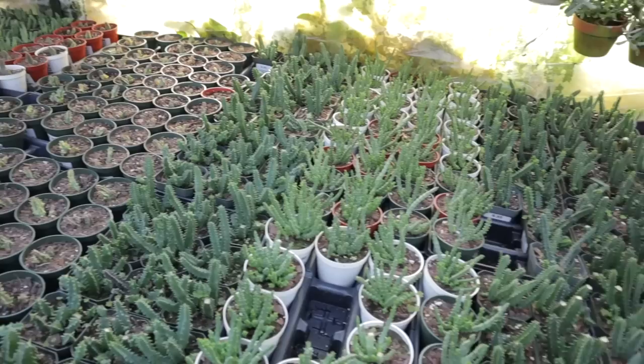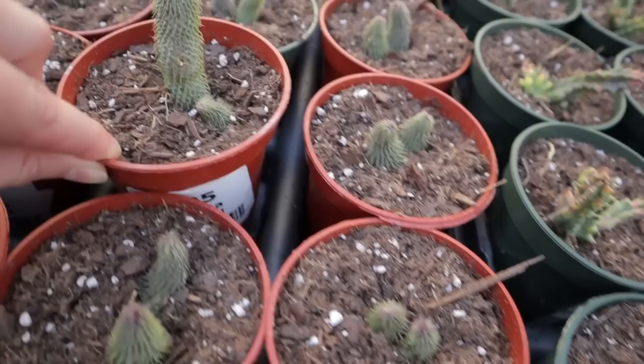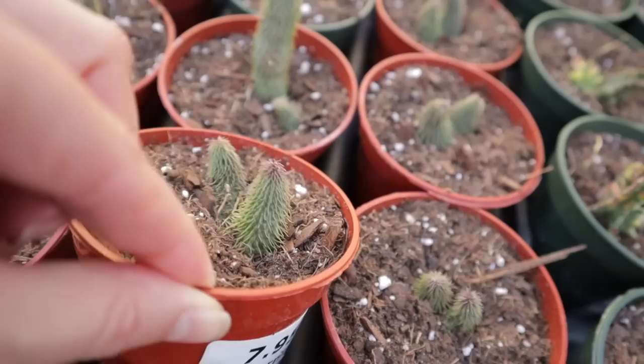Oh, this place is so amazing. Ooh. What are you? You're fun. Spiky though. You're very spiky. Look at you. You're cute when you're little. Look, you look fluffy. But nope. Cute but prickly.